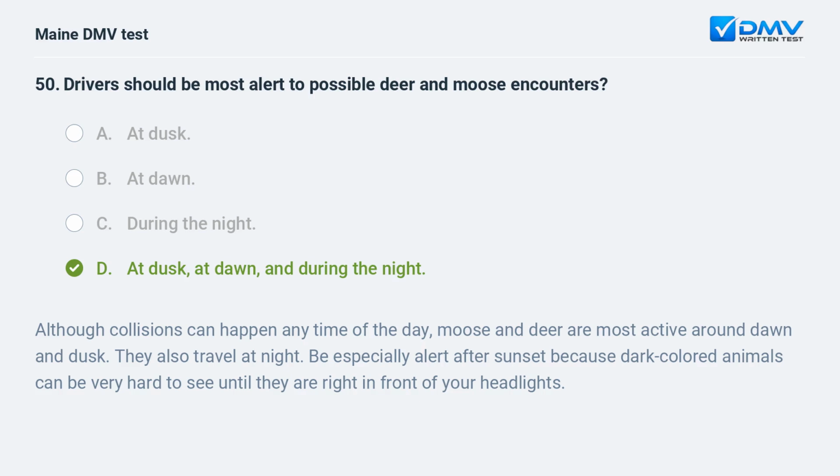Although collisions can happen any time of the day, moose and deer are most active around dawn and dusk. They also travel at night. Be especially alert after sunset because dark-colored animals can be very hard to see until they are right in front of your headlights.